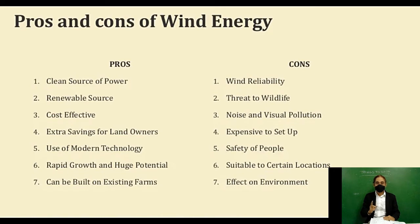The cons, or the negative side: wind reliability. Sometimes there is no wind in the area and sometimes there is. Threat to wildlife, noise and visual pollution, very expensive to set up, and concern about the safety of people. It is suitable to certain locations only, and there is an effect on the environment.